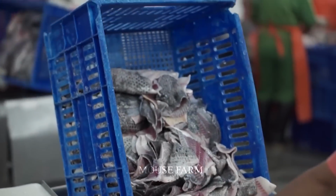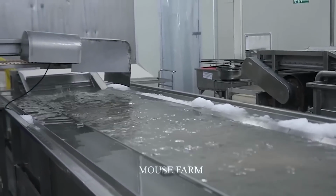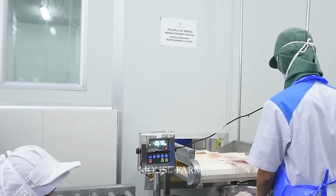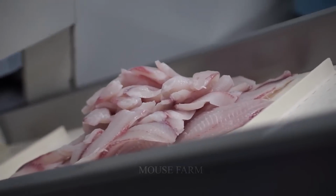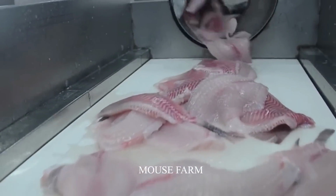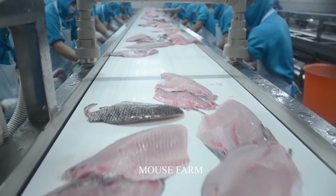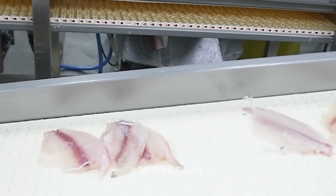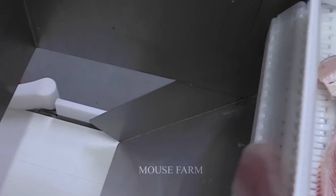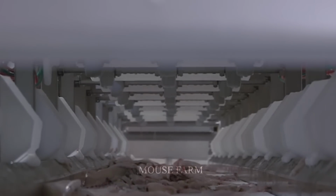The workers in the next stage will filter 2 parts of fish meat on both sides. The fish meat will be deboned and go through a number of inspection steps. Finally, they will be frozen in the conveyor system in the refrigerator. After about 2 hours in the refrigerator, they will be packaged, labeled, and exported to the market.